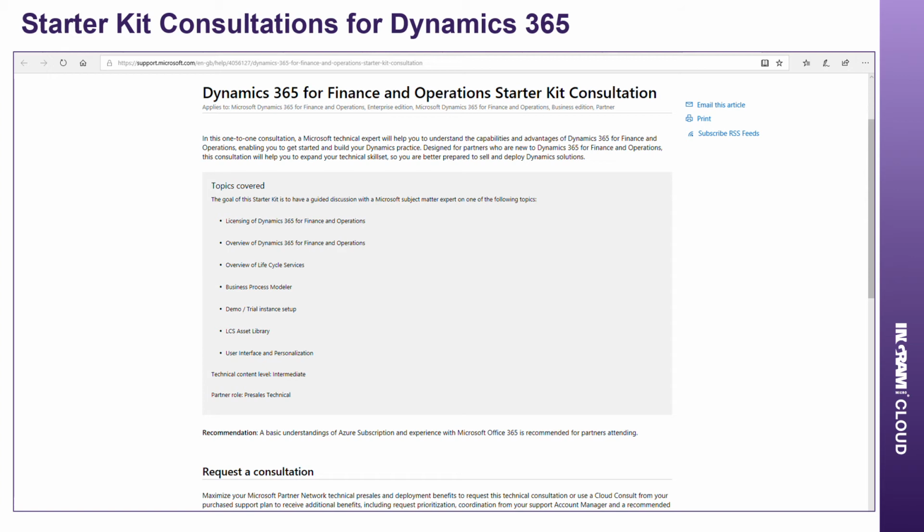and you can see here some of the stuff that's covered. It's a one-to-one consultation. A Microsoft technical expert will help you to understand the capabilities and advantages of Dynamics 365, enabling you to get started and build your Dynamics 365 practice. Designed for partners who are new to Dynamics 365, this consultation will help you expand your technical skill set so you are better prepared to sell and deploy Dynamics 365 solutions. You can see some of the topics covered there: licensing, integrations, demos, business process modular. It really does cover off all sorts.